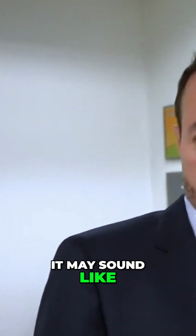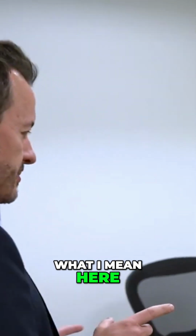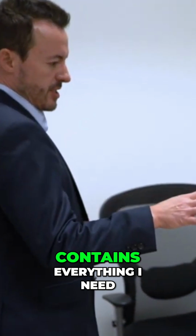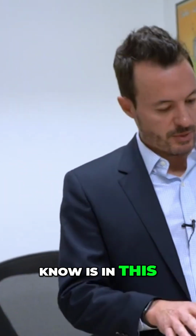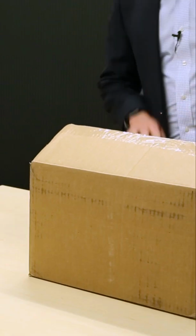So what I thought I'd do today is unbox an ERP implementation. And bear with me, it may sound like something that can't be done, but I'll show you what I mean here. This box contains everything I need for an ERP implementation. Everything I need to know is in this box right here. So let's see what's in here.